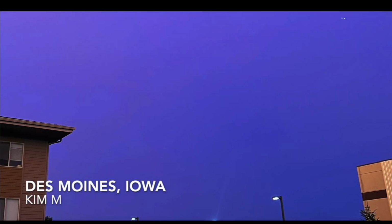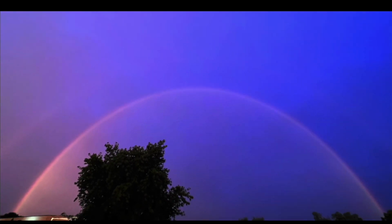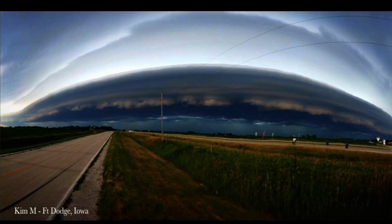Kelly S. out of Texas, another purple sky. This is unedited, exactly the way I received it. Kim M. out of Des Moines, Iowa, purple rainbow. This is also unedited, exactly the way I received it from Kim out of Des Moines, Iowa. Cray Cray out of East Washington, tall double-decker rainbow, very intense rainbow.